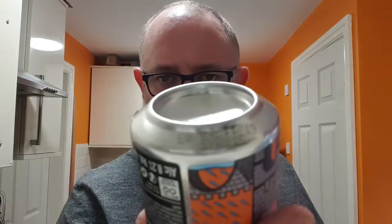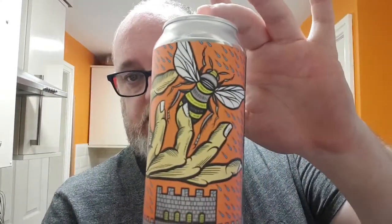This one is a double dry hopped IPA and this one weighs in at a massive 8.2%, as it says right there. Best before is the 1st of November 19. Again, have a little look at the can art. Cloudwater's out of Manchester, so this has to be a reference to the Manchester bee. Artwork here is done by Kevin Keats. That's beautiful. The artwork on these beers has been fantastic so far.